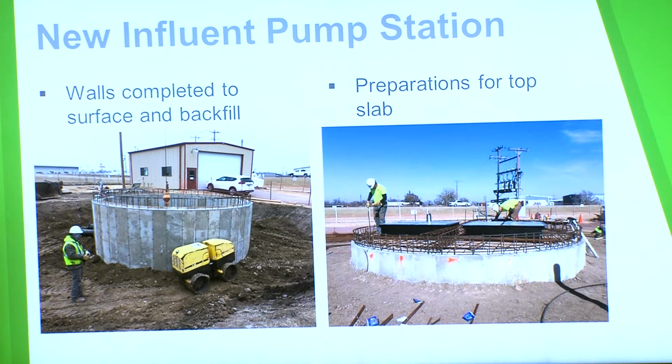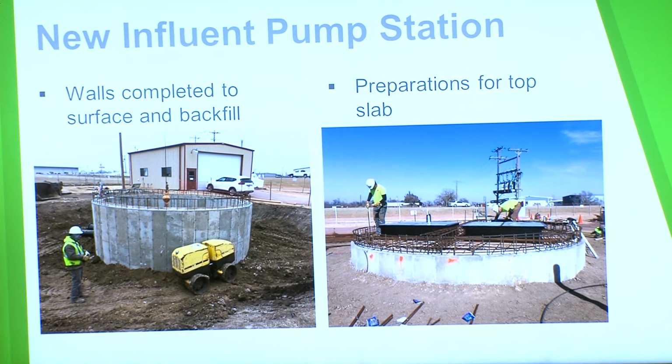Here you'll just see that we've got a wall section of the influent pump station. So what you're looking at is something that is 35 feet into the ground there, so it's pretty neat. They're compacting on one of the photos and then getting everything set up for the top slab and the other one there.